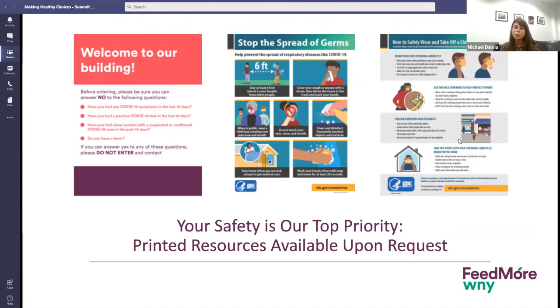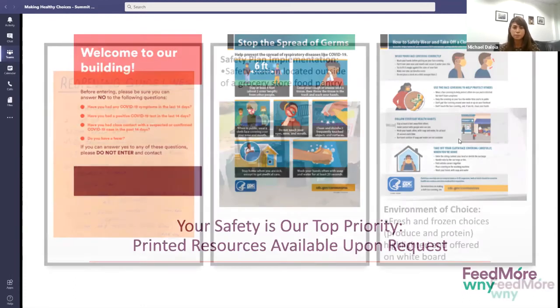Please let us know though if you need any materials, especially some of these flyers that I have on the screen here. Some of them are available in multiple languages. We just want to make sure that we're helping you if you need it in any way in order to be as safe as possible to continue to even be able to provide these healthy foods for the community.